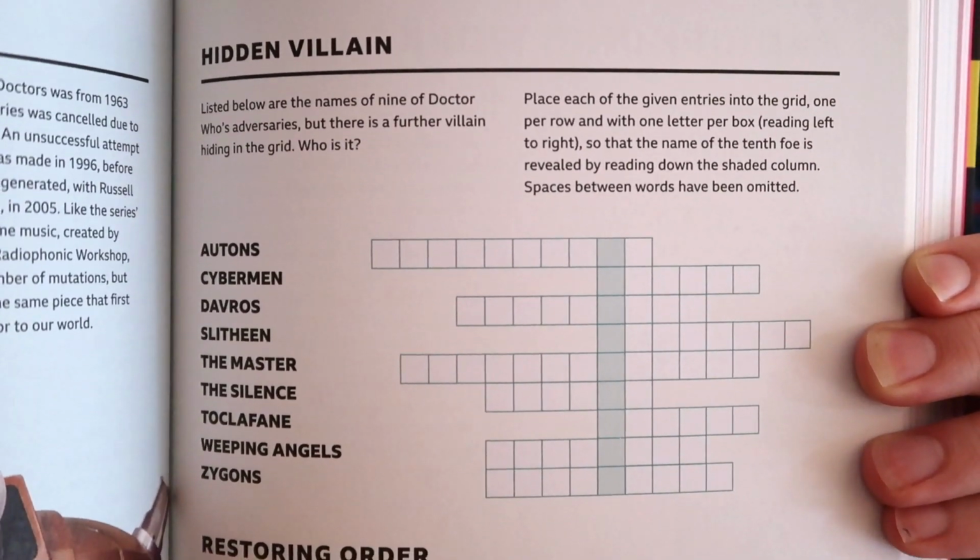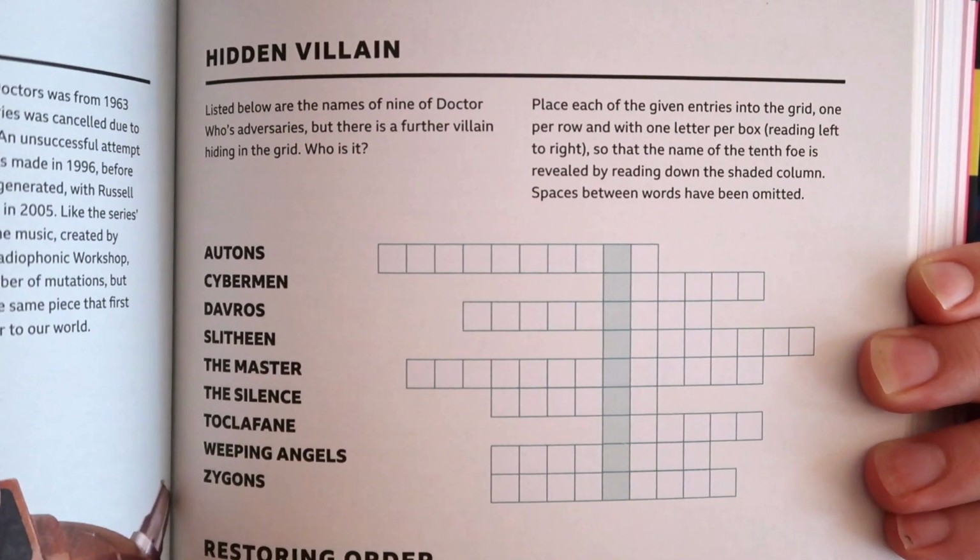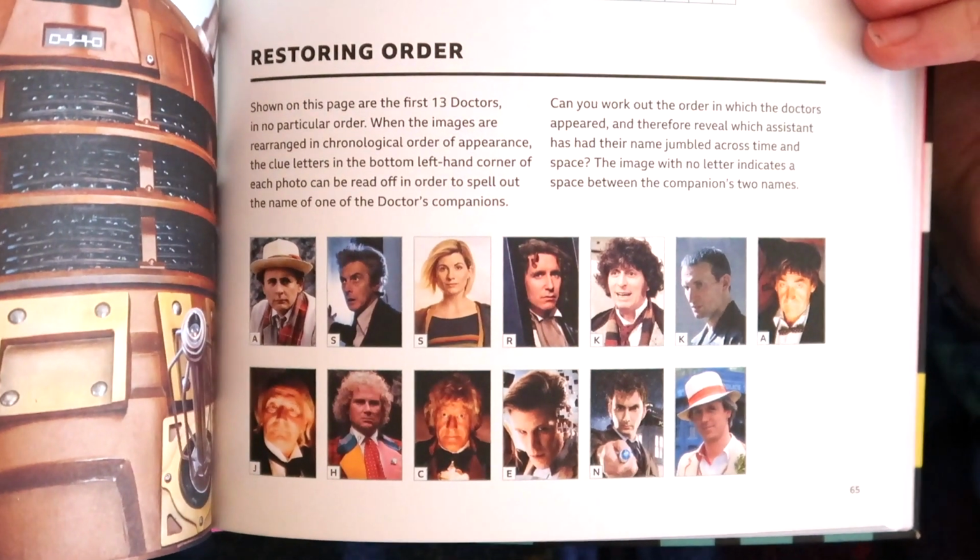The puzzles for the Who section focus on some of the series' most well-known villains, plus a little can you put the Doctors in chronological order offering.